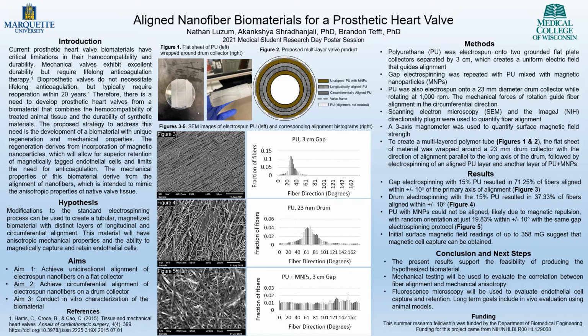Overall, these preliminary results support the feasibility of producing the desired biomaterial. Mechanical testing, endothelial cell capture and retention studies, and other in vitro tests will be used to further evaluate this material with a long-term goal of testing this valve material in an animal study.